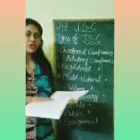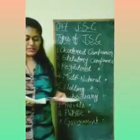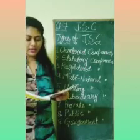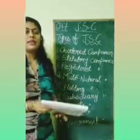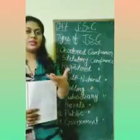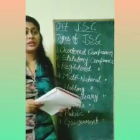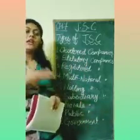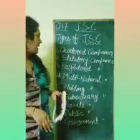Second is Statutory Company. Statutory companies are those companies which are established by a special act of the central or state legislature. So these are specially established under an act which is given by the central or the state legislature, either by the central or by the state government.